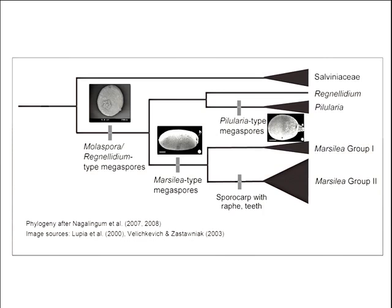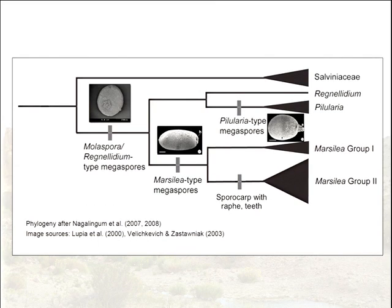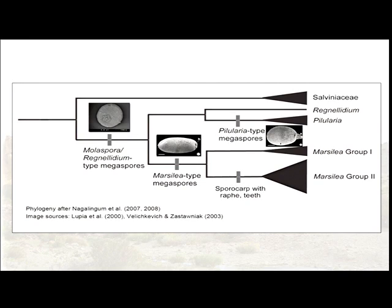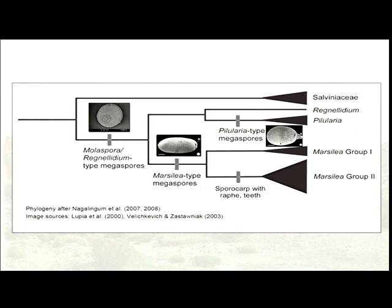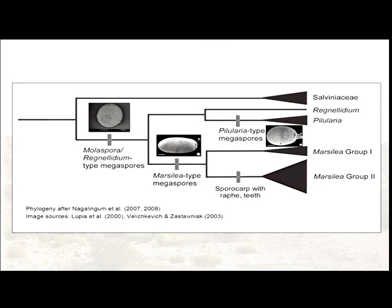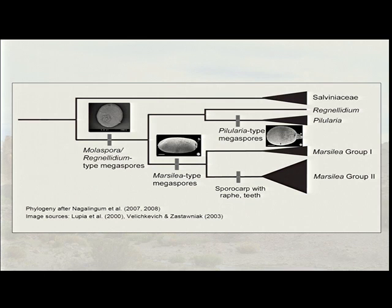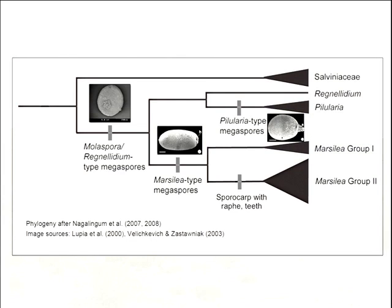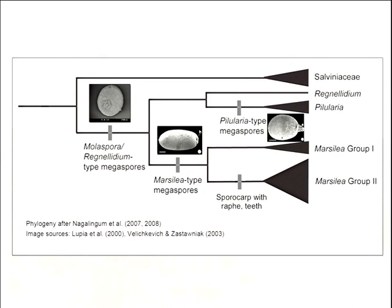So this has potential implications for us understanding the character evolution of this group. And specifically, was the evolution of the characters of the sporophyte, so the plant, decoupled from the evolution of the spore morphology? So this is one potential way to kind of resolve this. We have these Melospora, which are basically these Regnolidium-type spores appearing way back in the Cretaceous. They appear first in the fossil record. So if we take a literal reading of the fossil record, we can think, well, maybe these evolved first. Maybe this is the plesiomorphic or primitive type in this group.